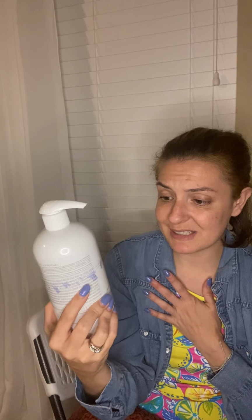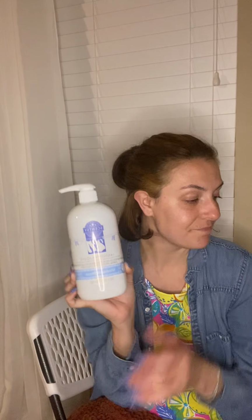So this liquid is said to be a super concentrated formulation. And you're supposed to use 2 pumps for a small load, 3 pumps for a medium, a regular size load, and 4 pumps for a large load. So this is supposed to do about 50 medium loads. So this should last, if you were doing laundry every single day of your life, almost 2 months, a month and a half, if you did a load of laundry every single day.